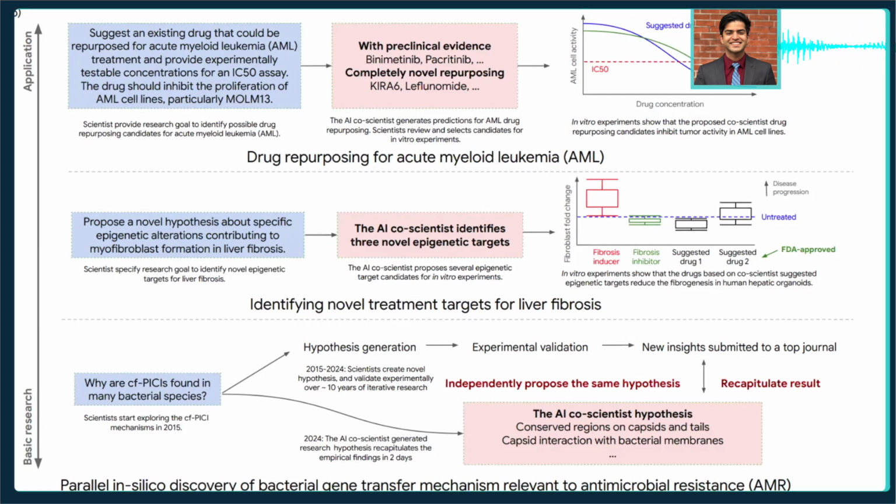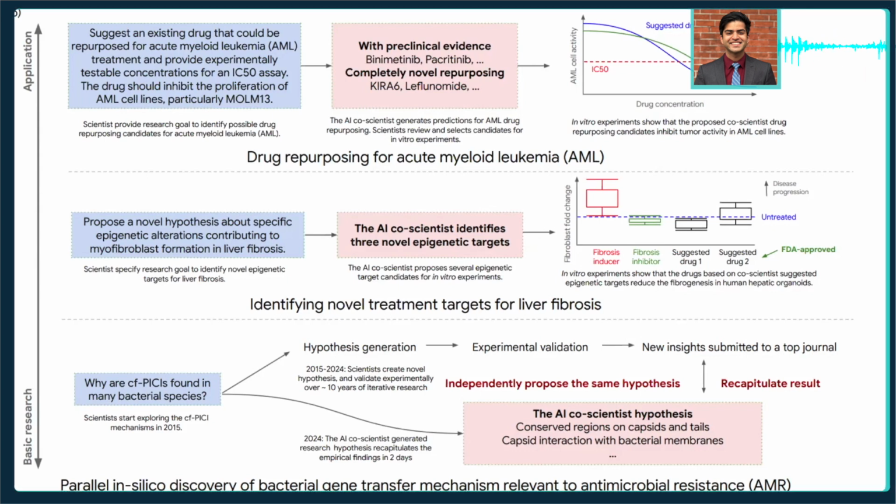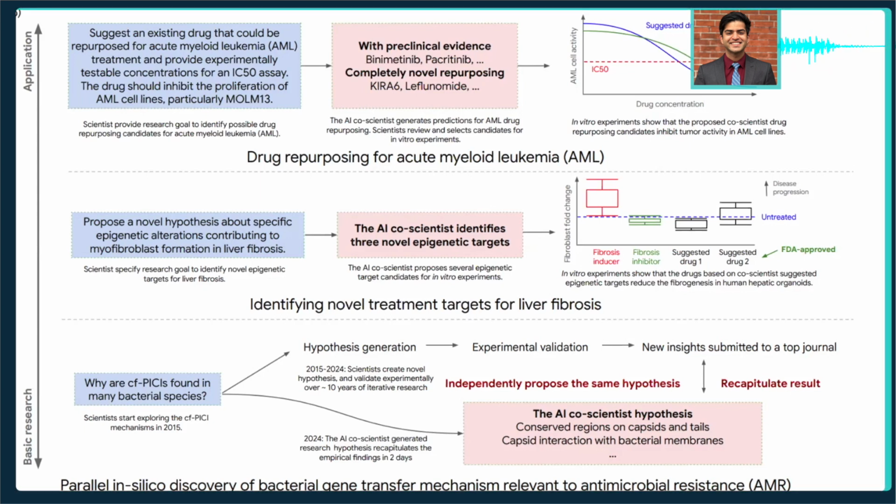The goal here is to generate some hypotheses which can explain why a certain drug might be useful in various AML cell lines. The second idea was around novel treatment targets for liver fibrosis. Here we were looking at the epigenetics and trying to see, can we propose different targets based on the epigenetics that would be helpful in treating liver fibrosis.